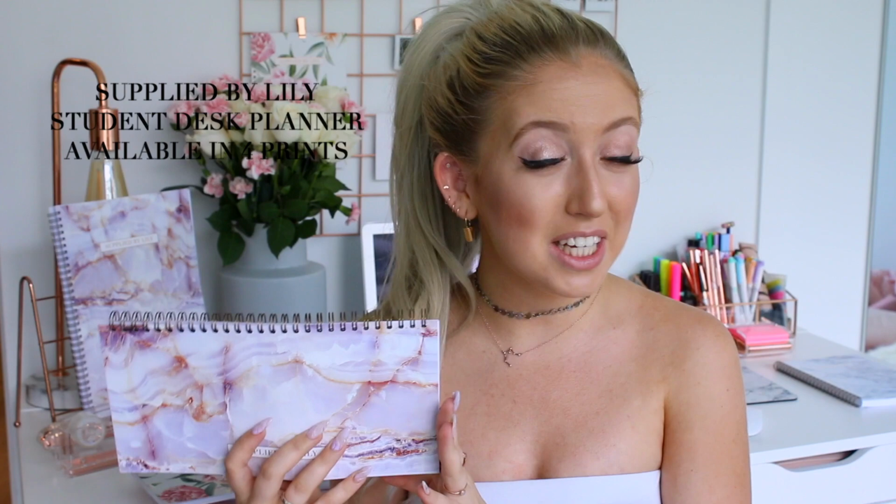I'm first going to start off with the desk planners. Right now we have 4 different student desk planners and 1 limited edition lifestyle desk planner that is focused on career, personal growth and lifestyle planning. So the student desk planner comes in this new print and oh my god, how gorgeous is this? This is the luxurious amethyst print.